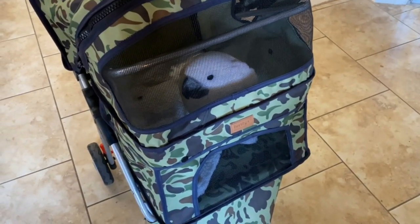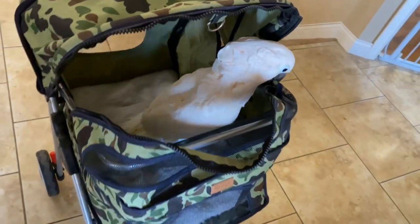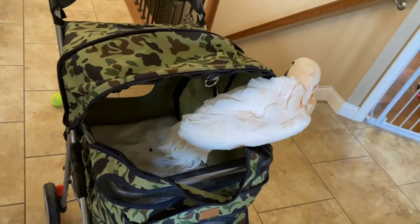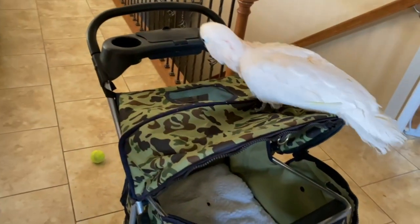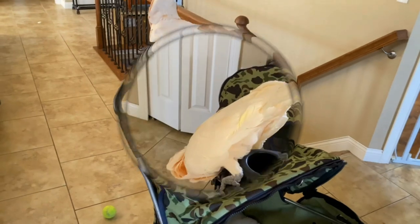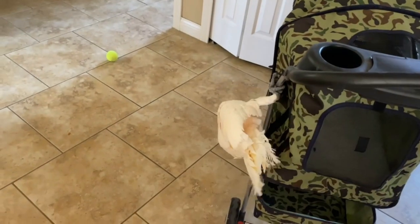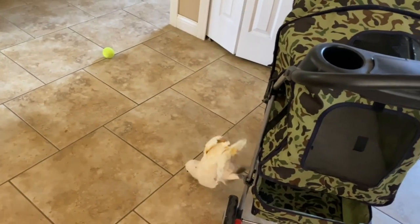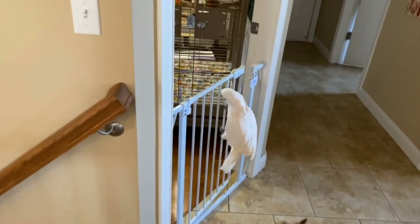So I think, yeah, he liked this so much better. He wasn't trying to eat the thing. He was just looking out the window, saying hello, and see? He's not trying to rush out. Good job, buddy. Did you like that? Huh, buddy? Did you like that? Oh, so much better. I'd say the backpack for Milo is a thumbs down. And I would say that this dog stroller is much better for him. Yep, much better. Where you going?